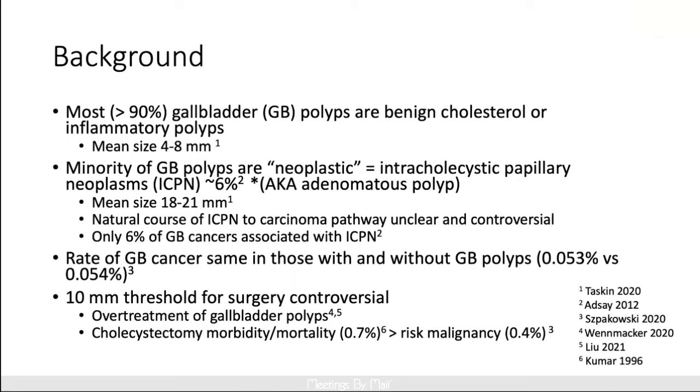A recent study from 2020 in JAMA by Zakowski et al. looked at all of Northern California Kaisers, and they found that the rate of gallbladder cancer was the same in those with and without gallbladder polyps. The 10 millimeter threshold that we commonly use for surgical recommendation is also controversial, and recent studies have found that if you use that threshold, that leads to significant overtreatment of gallbladder polyps. You also want to balance the morbidity and mortality of cholecystectomy compared to the risk of malignancy, which is very low at 0.4% for a gallbladder polyp that measures 10 millimeters or greater.